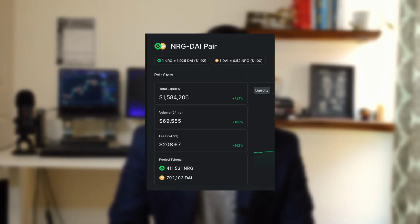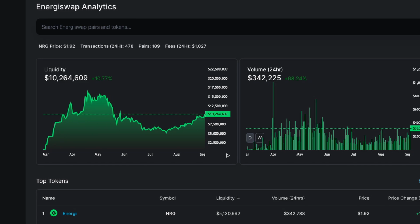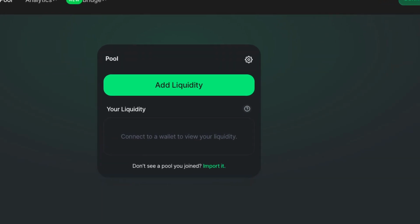Now, the more popular pairs have 6 or 7 figures worth of liquidity, so that's pretty good. But if you're looking to trade some more niche coins, it may only have like 5 figures or so of liquidity. So unless you're doing a tiny trade, you may experience high slippage, and in that case, it wouldn't be worth it. Pro tip for you, you can view these stats for yourself, like the amount of liquidity for each pair, by going to their analytics page, info.energiswap.exchange. And you can also add liquidity as an LP or liquidity provider and get a cut of the fees, just like you would for all other DEXs.